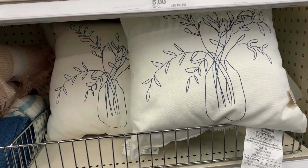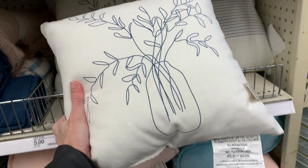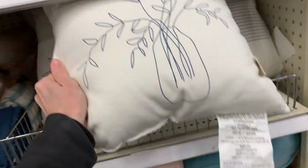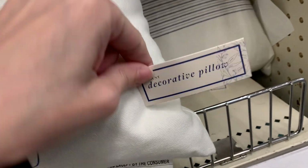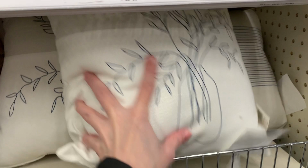Here's a new spring pillow. It's reversible, and there's 2 designs. The front has kind of a stylized floral arrangement, and the back has a stripe pattern. Personally, I think I like the striped side better, but that's just my opinion. These are $5 each.